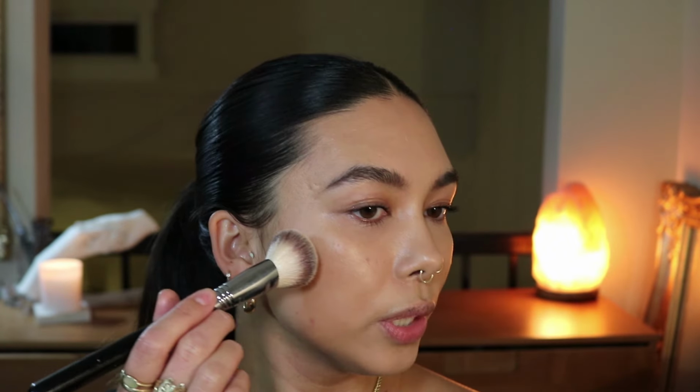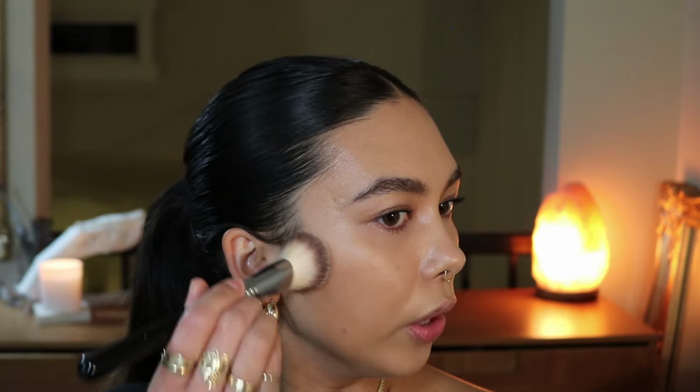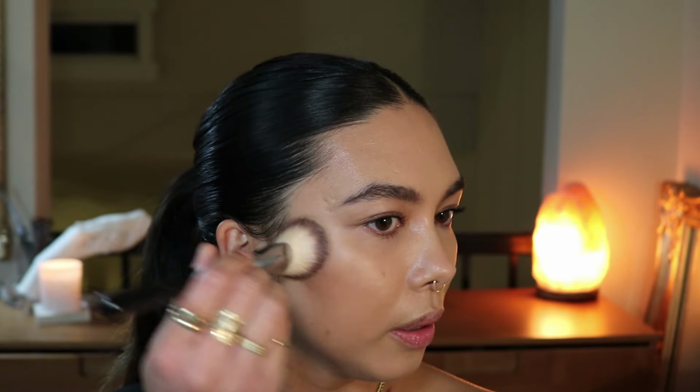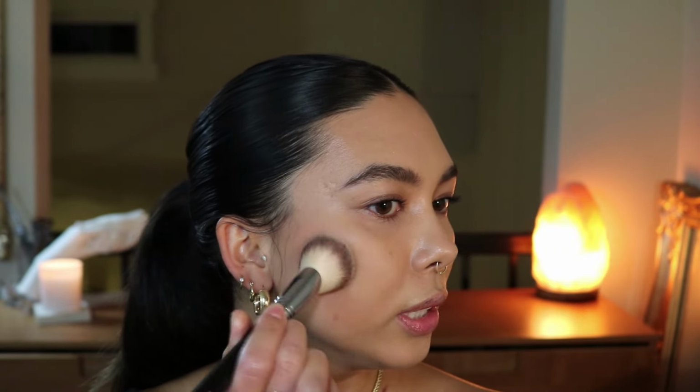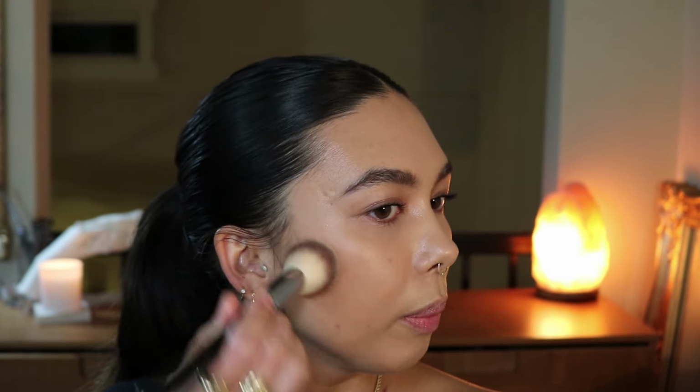I'll just take a dense angled brush like this one. This is the Sigma Soft Angled Cheek F43, and I'll just drag it across the product like this, not too much, and I will just pounce this right here, above the hollow of my cheek. And it just blends so quickly and seamlessly and gives me the perfect shade on my cheek.